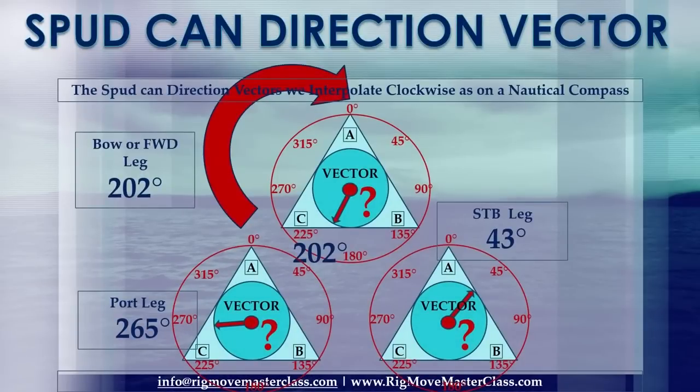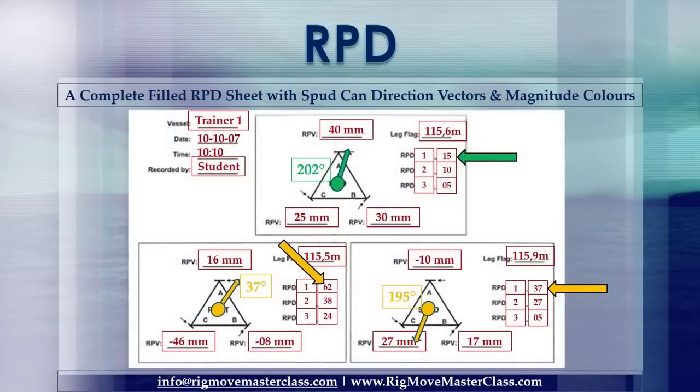The spud can direction vectors we interpolate clockwise, as on a nautical compass. Bow or forward leg, 202 degrees. Starboard leg, 43 degrees. Port leg, 265 degrees. A completely filled RPD sheet with spud can direction vectors and magnitude colors.